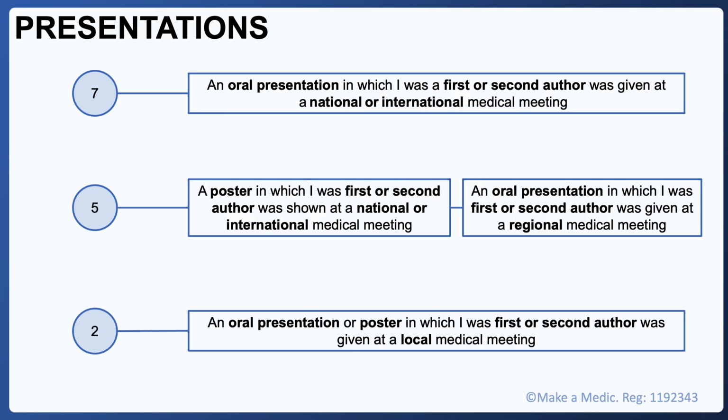So oral presentation scores better than a poster, in which you're a first or second author at a national or international meeting, and then 5 points if it's a poster at a national or international meeting, or an oral presentation at a regional meeting, and then 2 points for an oral presentation or poster at a local medical meeting. So potentially going off the back of that QIP or other research you've done, you could try and get some more points here for the application.